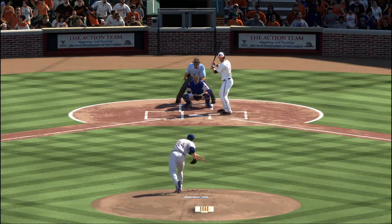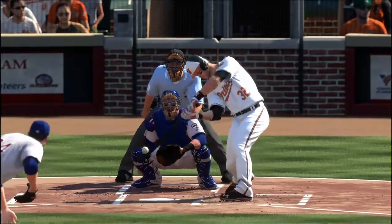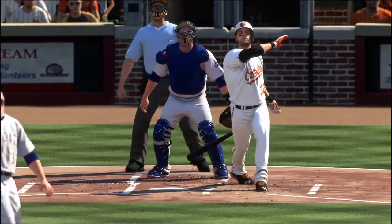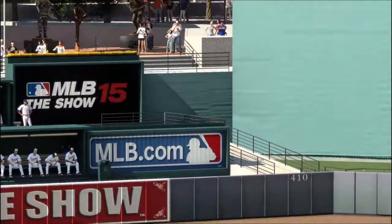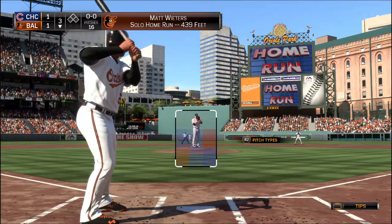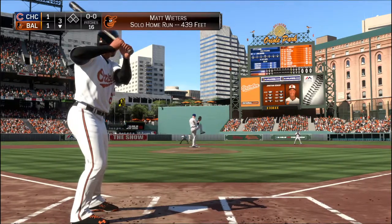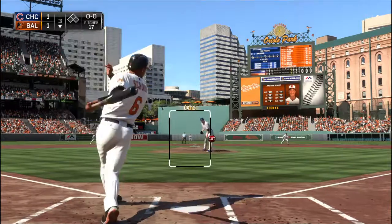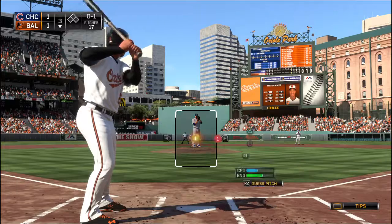Well, we can show you the replay here, but I'm not all that convinced that this ball has even come down yet. Goodness gracious. This is a fastball that he absolutely barrels up. And with his strength, this ball's going a long way. Here's Jonathan Schoop now. As he swings and hits this one foul off to the right and out of play.